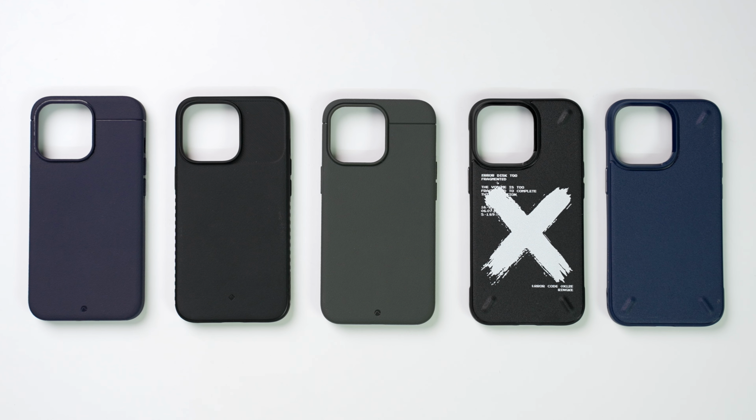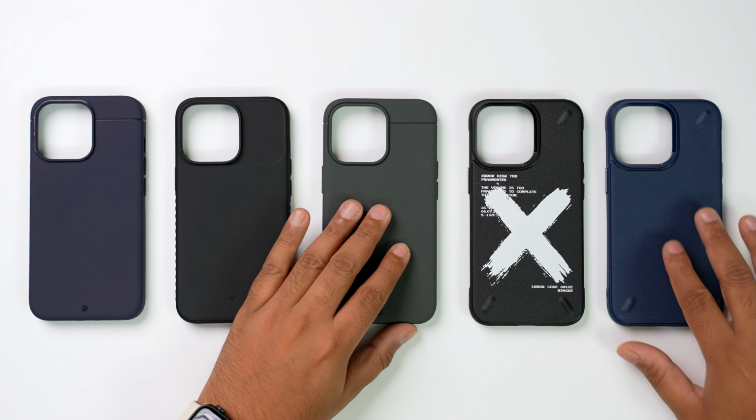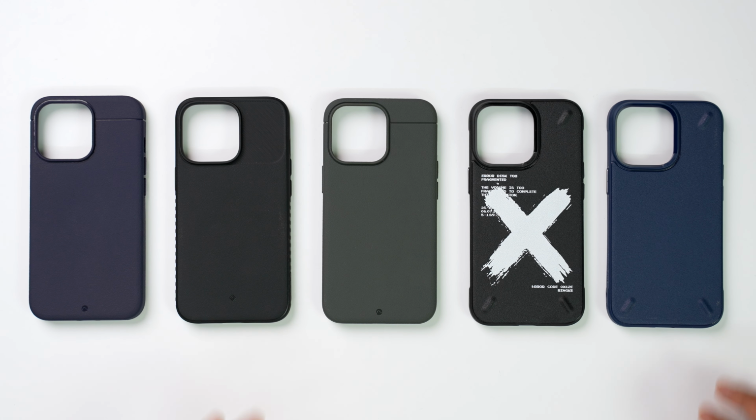After cases with a soft back, we have these ones from Caudabe, Ringke and Caseology, which are still slim and flexible, but they have granular texture on their back to add more grip to them. The best thing about these ones is that they don't gather any lint when they are in your pocket, and they also don't show as many smudges as the silicone cases, even if you have oily hands.